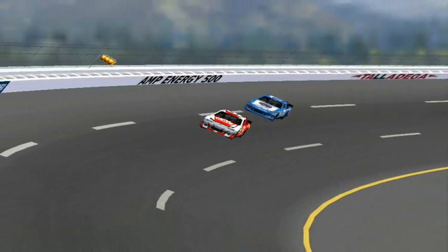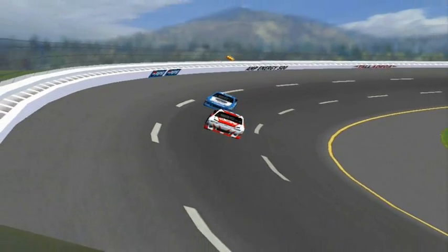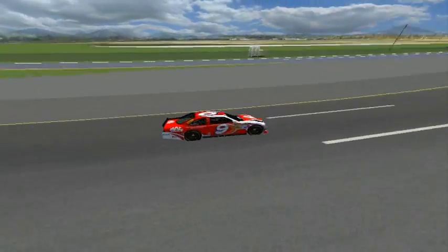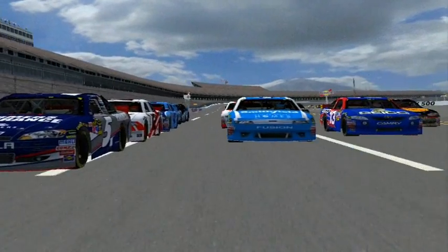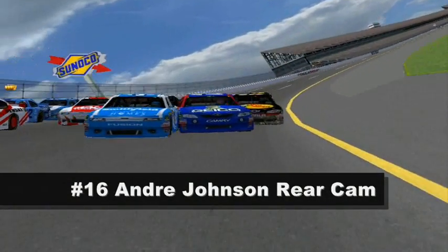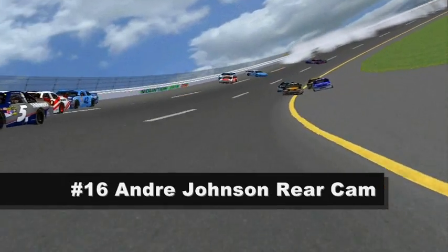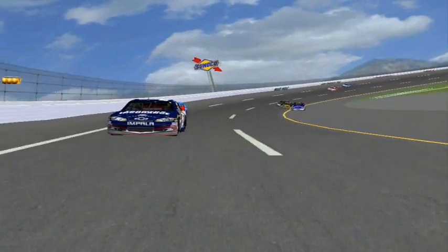That is unbelievable. We're going to have to look at this from different camera angles. Okay, here we are with the rear camera of the 16 of Andre Johnson. This is what he saw. Wow. That is unbelievable.